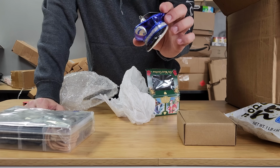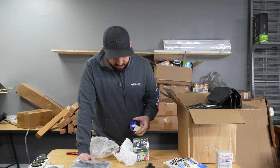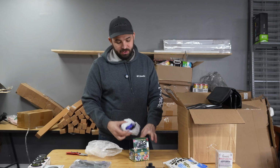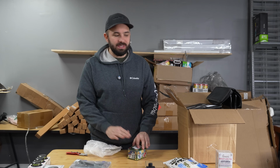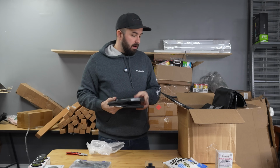Christmas decoration for hanging on the tree. This will definitely be going in our Christmas resale pallets. We sell those locally. The Christmas stuff doesn't tend to sell too well most of the year for pretty obvious reasons.